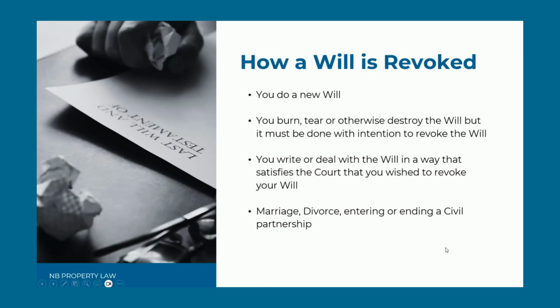So I suppose what is actually considered a revoked will then? So this is when we actually do up a new will. So if you burn, tear, or otherwise destroy the will, but it must be done with the intention to actually revoke that original will, and you write or deal with the will in a way that satisfies the court that you wish to revoke that original will.